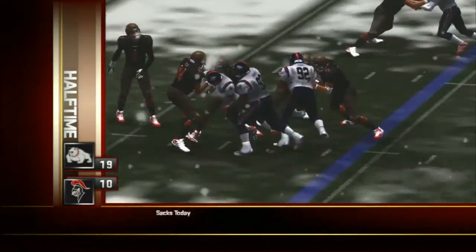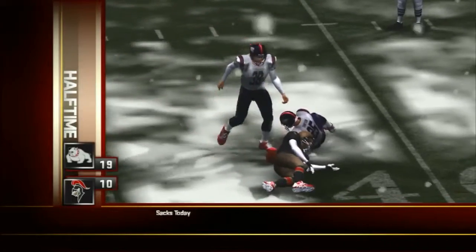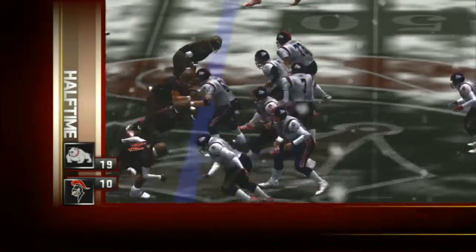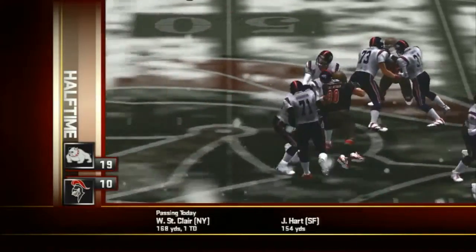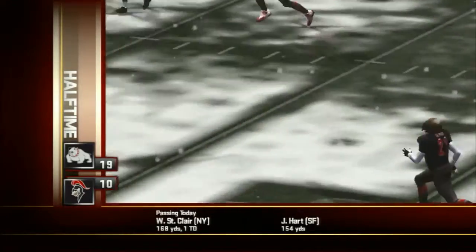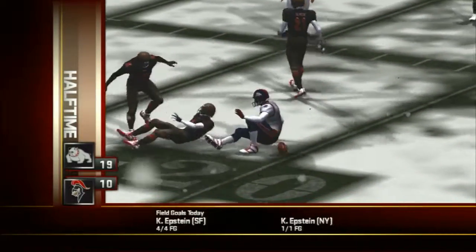Simpson shows some great awareness here as he gets himself into position to pick this one off. Still early in the second quarter, the Bulldogs have the ball at the 47. Number 7 would drop back and deliver a strike on this one. That set up a 32-yard field goal.